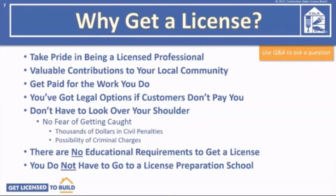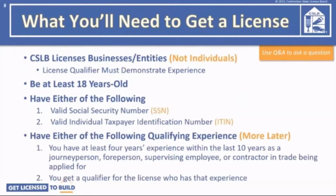Remember, there are no educational requirements to get a license. Also, you do not have to go to a license preparation school to get your contractor's license. So, what do you need to get your license? First, it is important to understand that CSLB does not license individuals. We license companies or businesses, also called entities. Many entities are one-person operations, but know that every entity, even a one-person operation, must have a qualifier. That's someone who has the minimum experience and is responsible for the operations of the company.